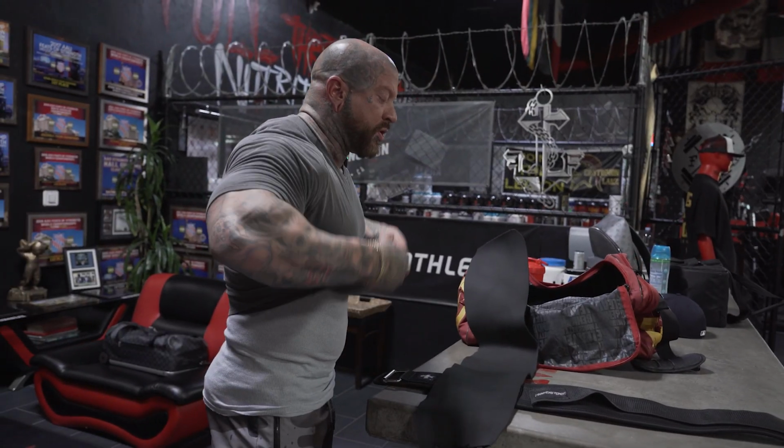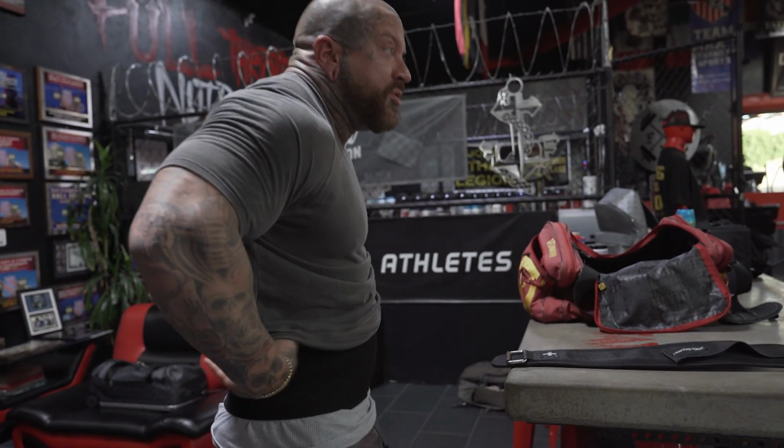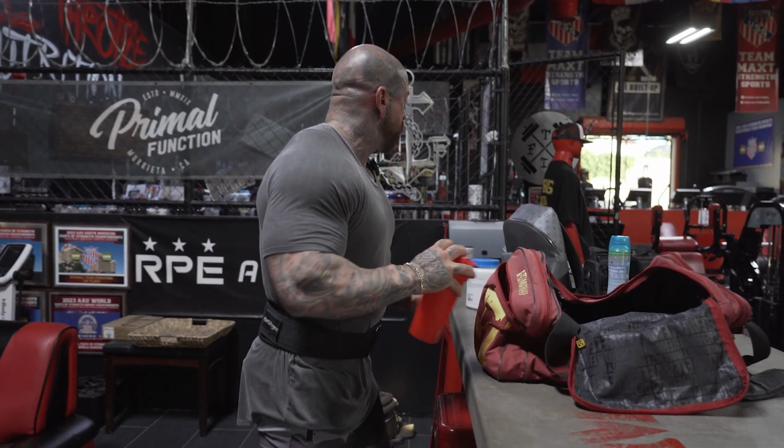So I usually put this one over the undershirt. It's kind of like a waist trainer, but I don't use it for that purpose. I'm usually just concerned about keeping the stomach tight. Because I lift a lot of weight, very strong. So let's get rolling.